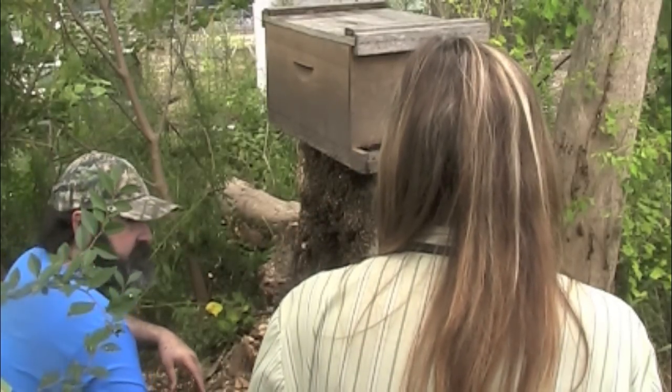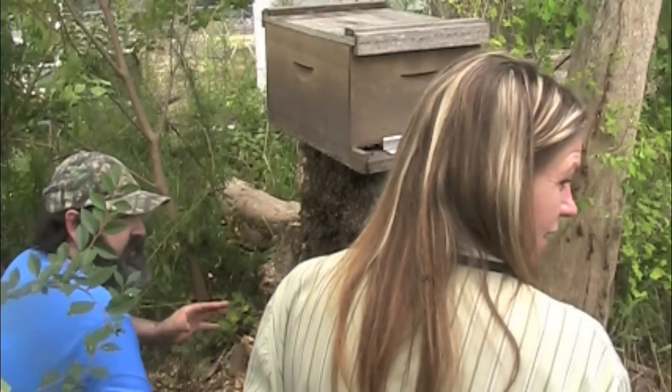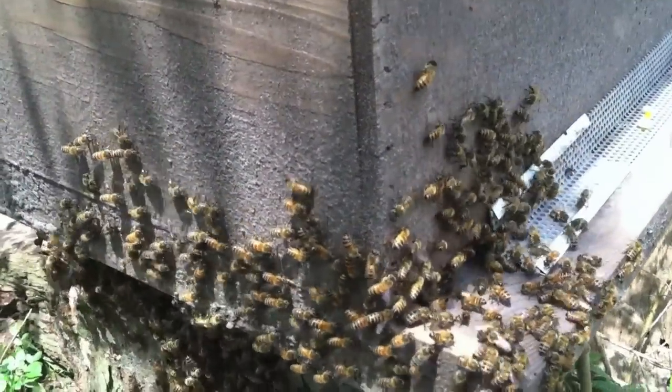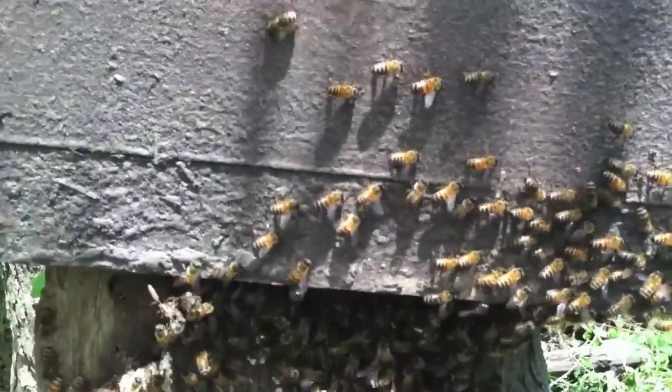What do you have in there to make them go in there? The queen. Took the queen. And their hive too. Another successful removal. All right, this is the part you really like right here. This is their new home. You can see them. They're orienting.